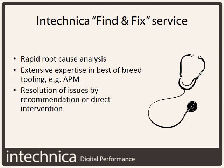So, final slide from me before I hand over to Christian. One of the services that we offer is to help businesses that have a critical performance issue. We call it our find and fix service. It's all about getting into a business and getting to the root cause of an issue as fast as possible. To do that, we use a combination of professional services and an APM tooling. APM helps us identify issues as fast as possible. Without it, you really are sort of going in fairly blind. And then it's the engineers, it's the services that enable us to then provide a recommendation or a fix to that issue.